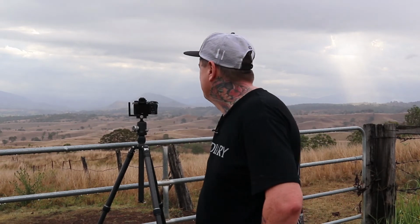Another good little tip too is when you're shooting mountains and hills, try to be on the same level as you're shooting across. It just looks better than being down the bottom of them and trying to shoot up. It doesn't always work unless you've got something interesting, maybe like a road going through that leads you up. But I always find it better to shoot across hills and mountains, it gives you that better perspective in the image.